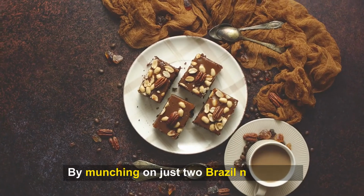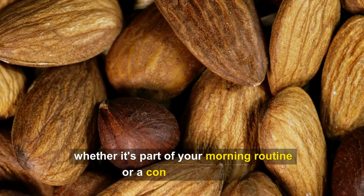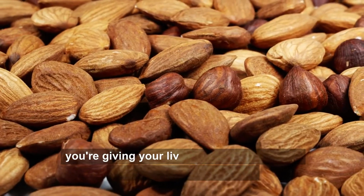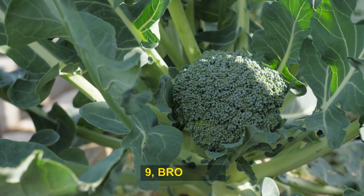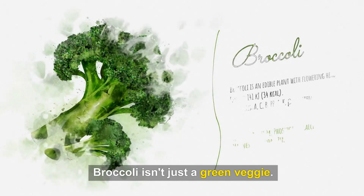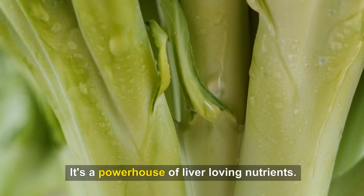By munching on just 2 Brazil nuts a day, whether it's part of your morning routine or a convenient snack, you're giving your liver the support it needs to stay healthy and strong. 9. Broccoli. Broccoli isn't just a green veggie. It's a powerhouse of liver-loving nutrients.